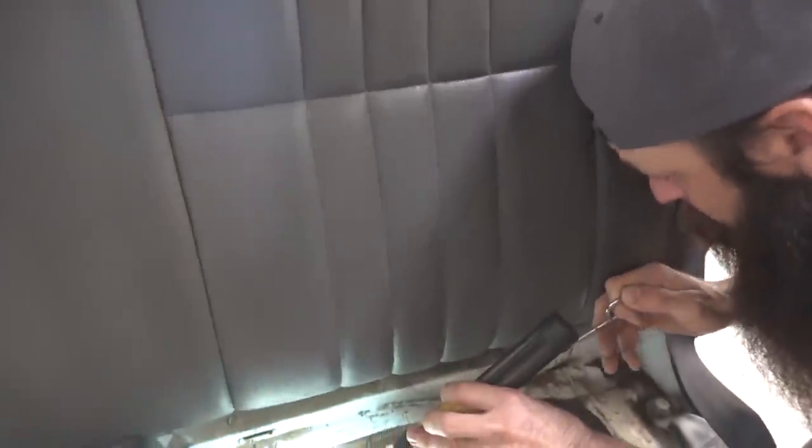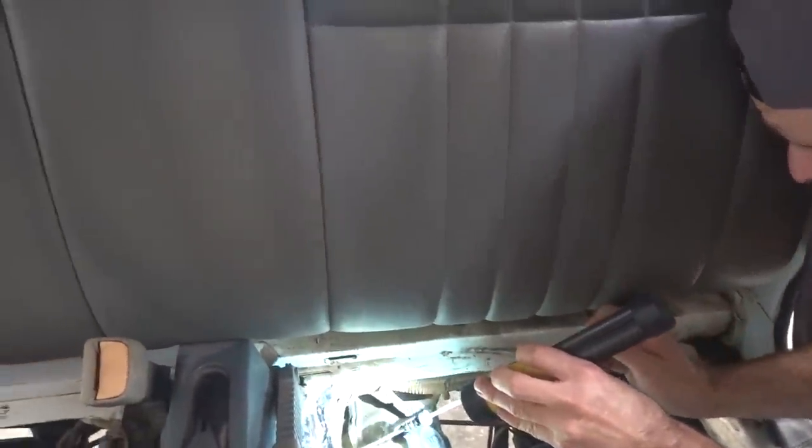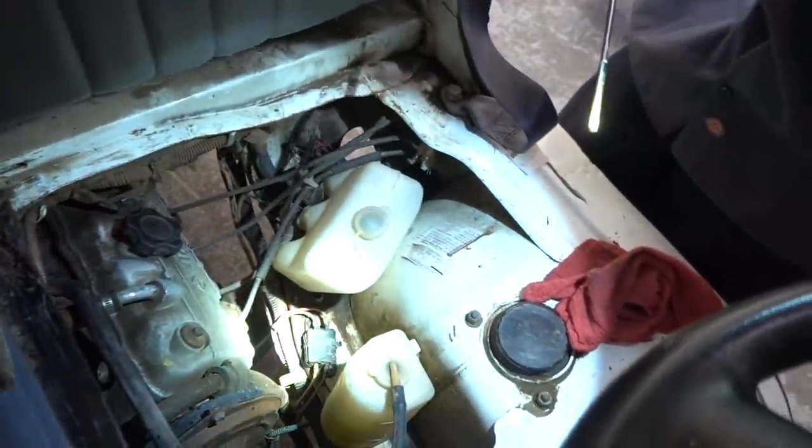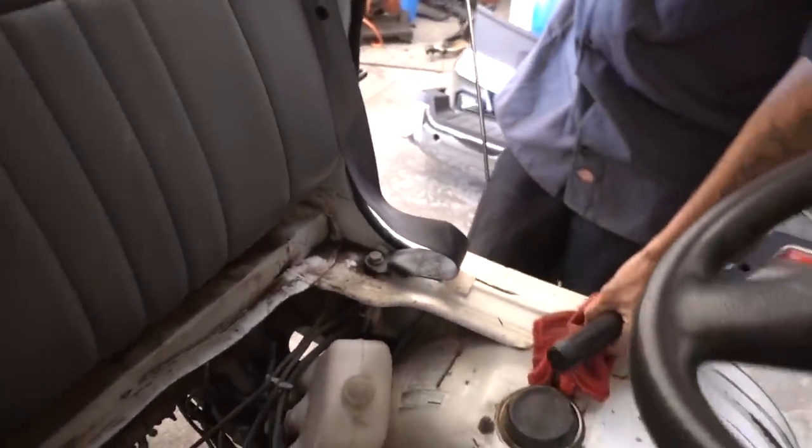But no, for real, where'd the dipstick come from? Oh, found it. Just sitting in a quart of oil down there. They zip tied a quart to the bottom of the frame. Oh, it's got oil. All right. That's even clean. Yeah, it looks good.